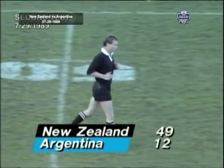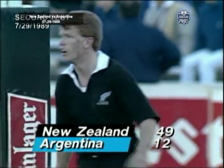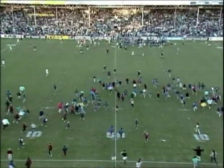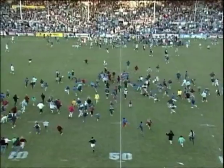Marvellous game. Fox again goals. The final whistle's gone. Wellington's hero had the last say, and it's 49-12. A similar score to last time they played here, 46-15 that day. 49-12.